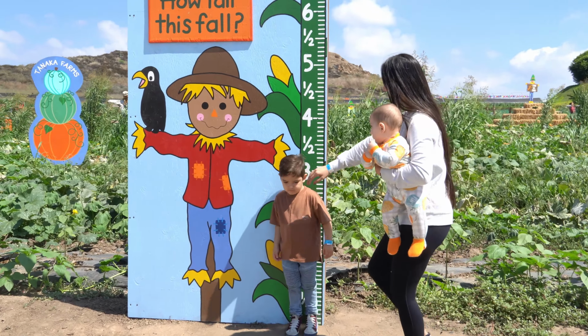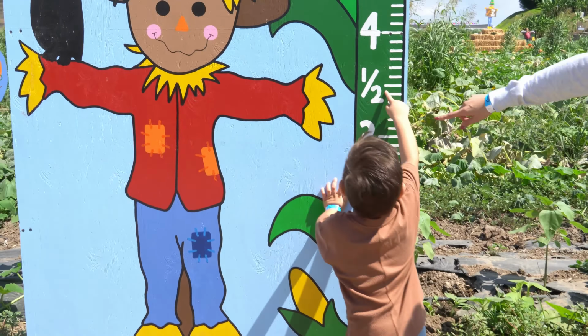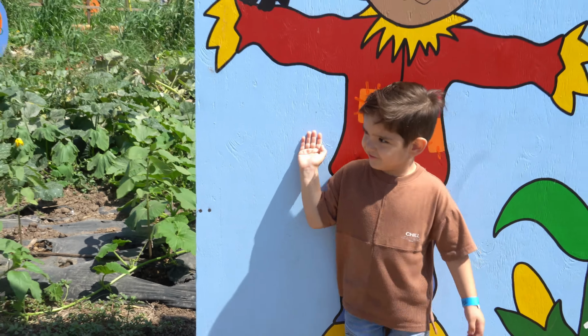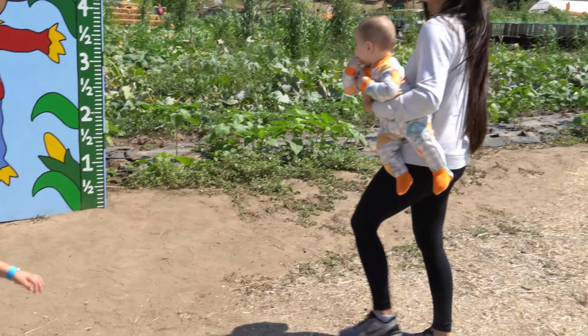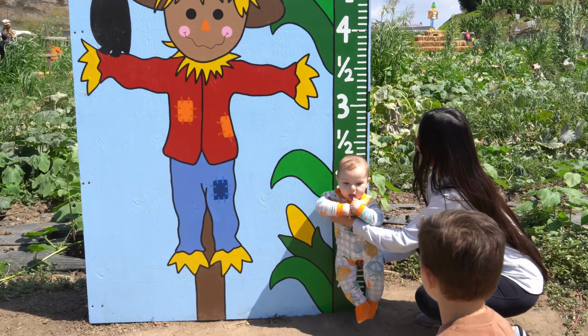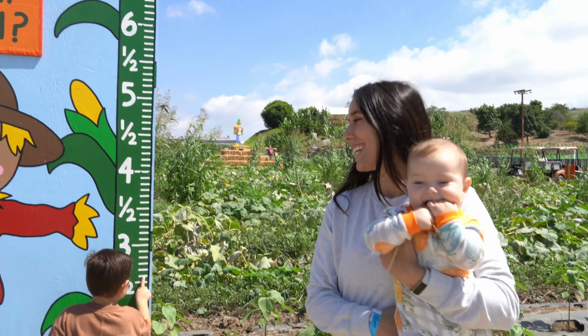Let's see how tall you are. No, I got it. Good job. Right here. Yep. You're getting tall. Yes, you're so big. How tall is Kade? Let's see. 2 feet? He's over 2 feet. Yeah. Probably a little under.